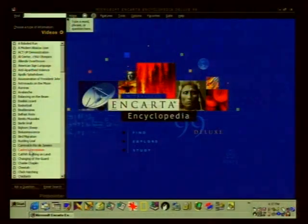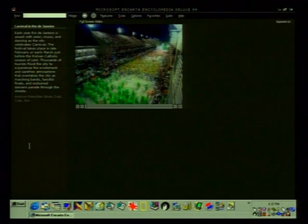You have it up here, for example. Yeah, I've got this in my laptop, and I carry it because for one disc in a laptop, this Encarta DVD is the best thing you can have. So this is more of the information.